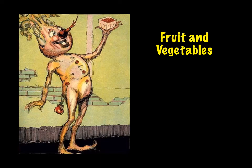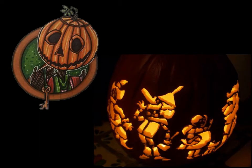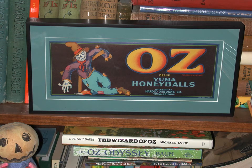While Oz has vegetable characters, including our favorite Giant Pumpkinhead, collecting fruit and vegetable related Oz products in this great outside world is a bit of a challenge. Pumpkins, hand carved with Oz designs, are one option, assuming you work with artificial pumpkins. You don't want to have them spoil, as Jack's own head does on occasion. This is a wonderful old fruit label in our world. Apparently, a honeydew melon company created their produce with this Oz art.